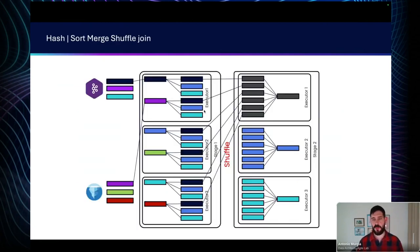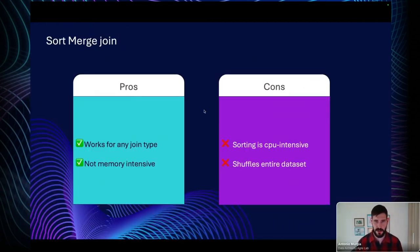Shuffle hash and sort merge join work very similarly with regard to shuffling. Given each dataset and partition, we redistribute data across nodes to ensure that matching records from different datasets and partitions are located on the same node. Done that, the join can happen locally. The difference between sort merge and shuffle hash is the technique used to match the data locally. So sort merge is less memory intensive but more CPU intensive due to sorting, and shuffle hash is less CPU intensive and more memory intensive. Bottom line is that both need to shuffle the entire dataset. That is what we were seeing before.